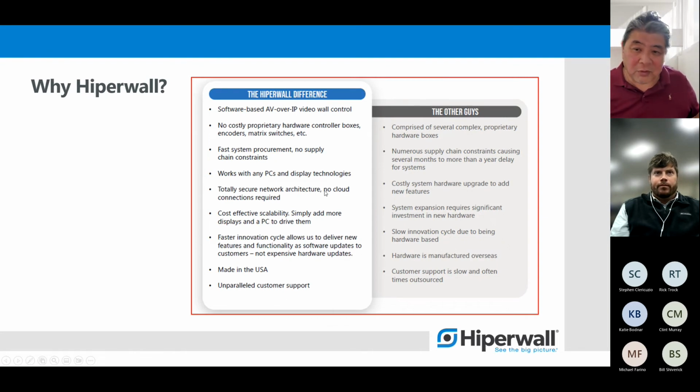Well, without going in depth on each one of these things, we're an AV over IP based video system, and we only sell software. We only make software, and we're probably the lowest cost proprietary solution in the marketplace that doesn't need private labeled controllers, switches, or anything else. We're very simple to procure through SYNNEX. We have no supply chain constraints because we're software. We work with any PCs and display technologies on the market. So we're what we call hardware agnostic.